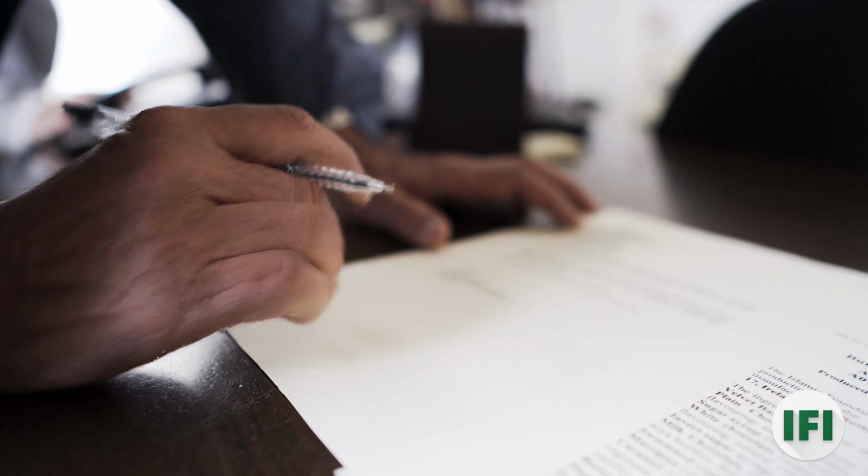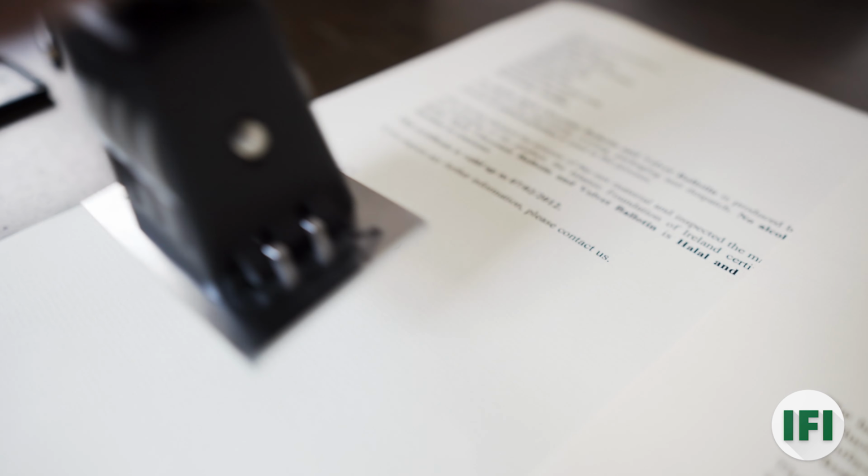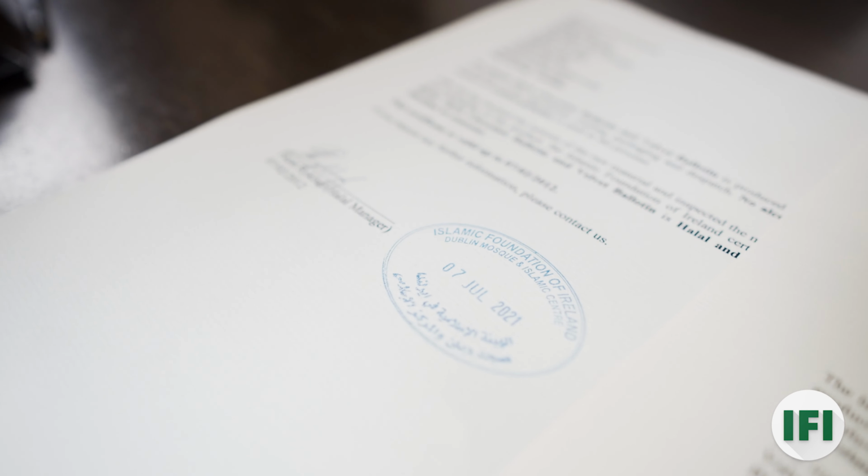Our office provides a translation service, issuing halal certificates, burial service, marriages, madrasas, maintenance of the properties, including the mosque, and looking after the finances of the IFI.